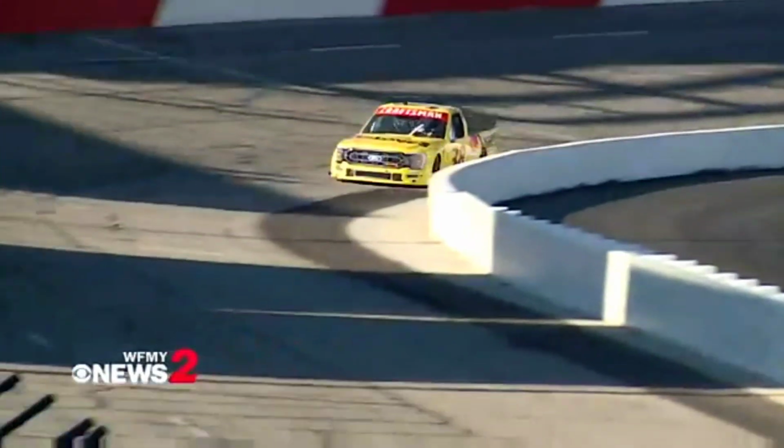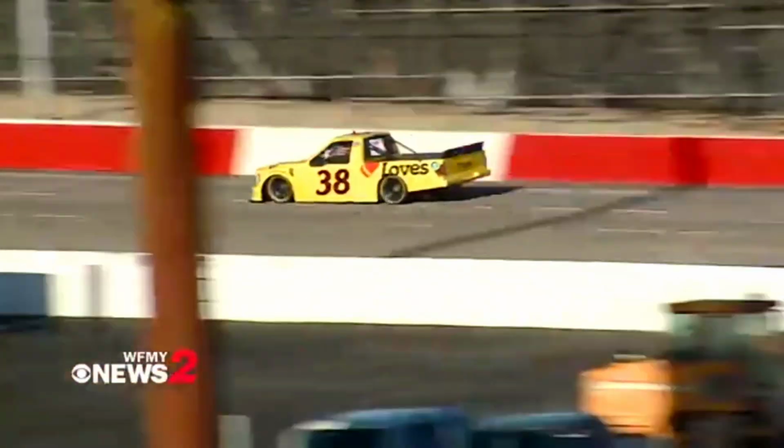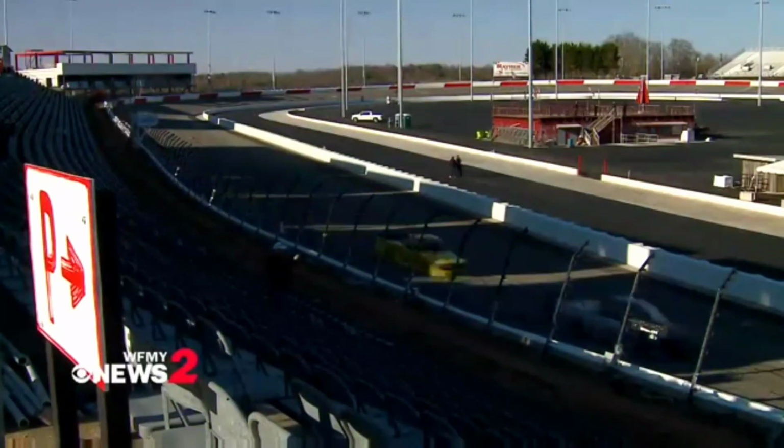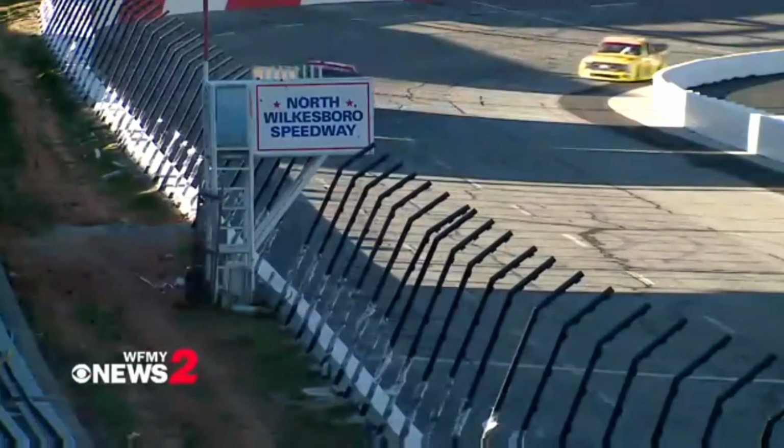Pretty cool rolling in here and seeing the progress that's been done around the track. Obviously, day by day, it becomes modern in its own way. And so, obviously, the late model event here last year was quite the event. So it's going to be a pretty exciting weekend when NASCAR rolls around.